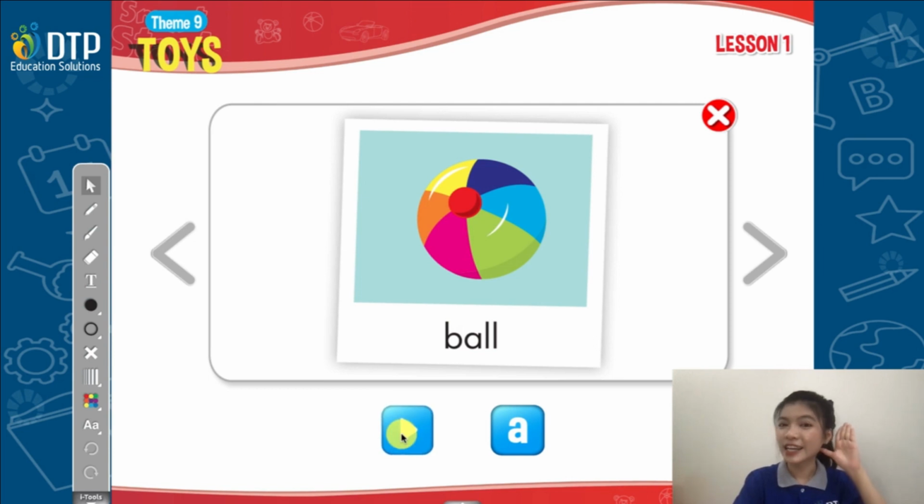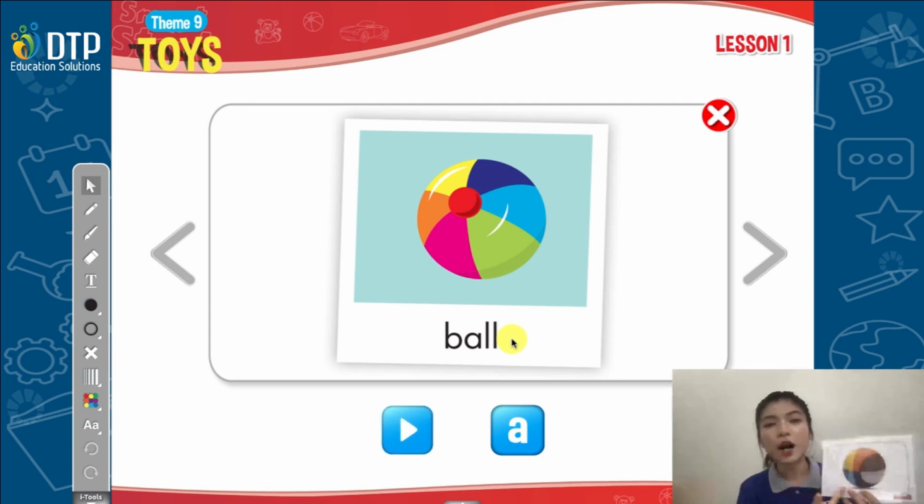Ball. Again. Ball. Very easy. Everyone look. It begins with letter B. So b b ball. B b ball. That's good. And here I have a ball. B b ball. B b ball. Let's say ball three times. Ball, ball, ball. Well done.